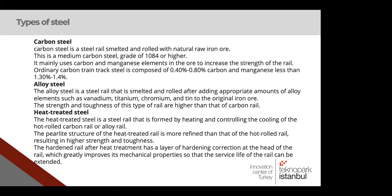And heat treated steel, so this could be any type of it, right? It could be carbon or it could be alloy. In this case, we apply another heating and controlled cooling to improve the properties of the steel that we have. That adds another process step. However, it drastically improves the mechanical properties and service life. It also decreases the maintenance cost. So it is usually preferred if your steel is heat treated after the initial fabrication.